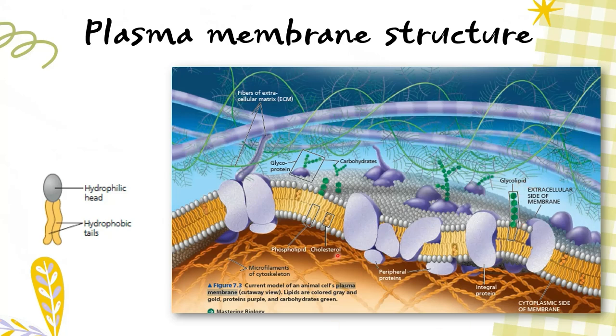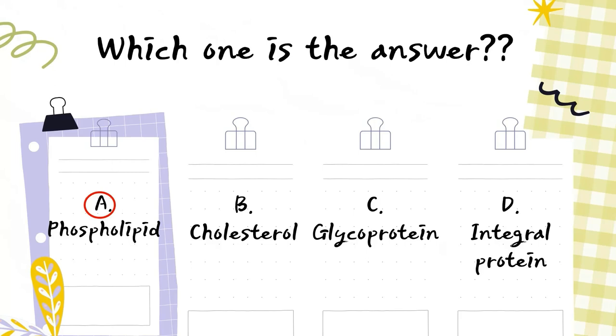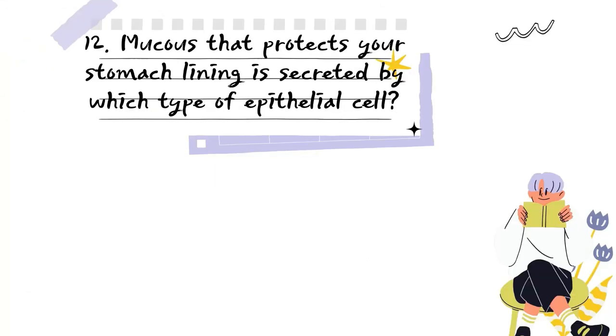Dan satu lagi komponen plasma membrane yang perlu kita ambil tahu adalah kolesterol. Maka daripada pilihan jawapan yang diberikan, jelas kita tahu bahawa jawapannya adalah A, iaitu phospholipid yang mempunyai polar head dan juga non-polar tail. Okay, soalan 12.